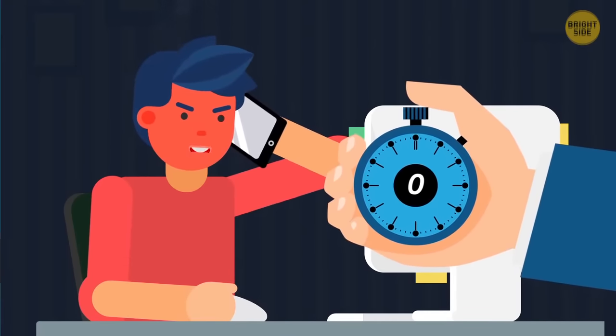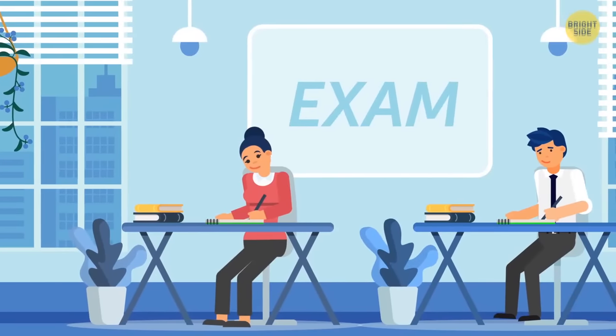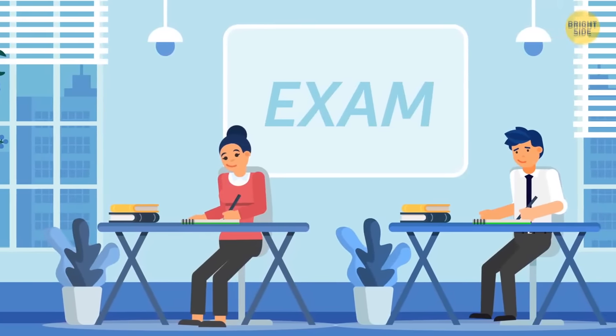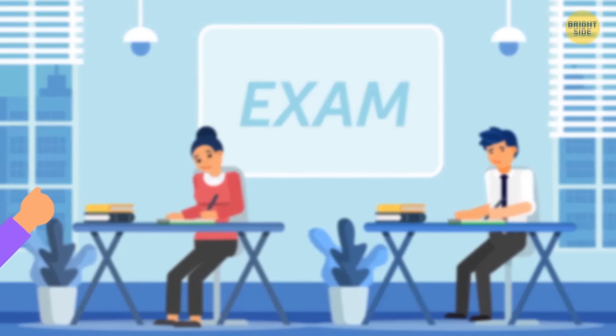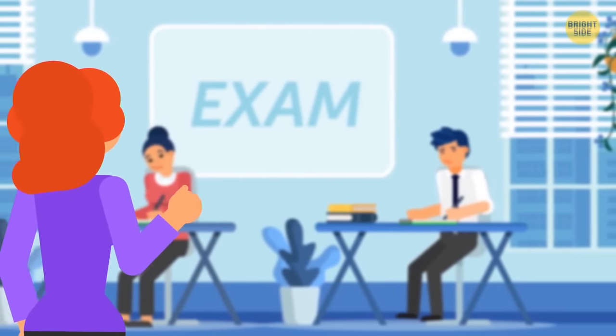Answer: he touched the light bulb and it was hot. Exam on the theory of probability has started in the college. The teacher has never been strict with students, and so she gives them an easy task.